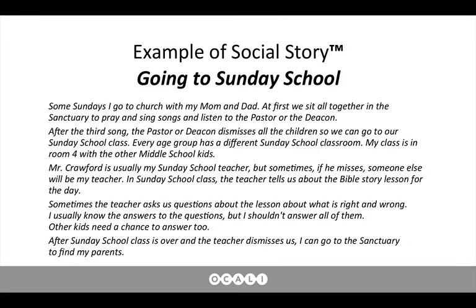Your child or family member with ASD may have a difficult time with typical community activities. This social narrative helps to prepare a middle school child for what will happen and what is expected of him when he goes to Sunday school. First, he sits with his parents until some activities are completed. Then he and all the children get up to go to their Sunday school classroom. It acknowledges that his Sunday school teacher may be different some weeks. It also reminds him about letting others answer questions about the Sunday school lesson. It reminds him that when he's dismissed, he can go back to find his parents.